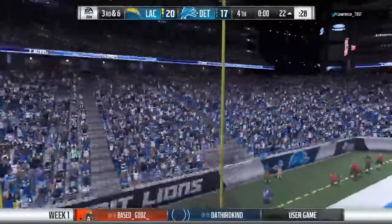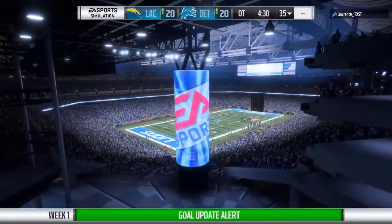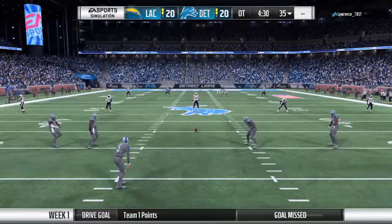And the 12-year veteran knocks it right through. And here in overtime, if the team that receives the ball scores a touchdown, it's over. If they don't, we can still have some more football. That's exactly right. If they go down and kick a field goal, the other team gets a possession to either match it or score a touchdown to win the ball game.